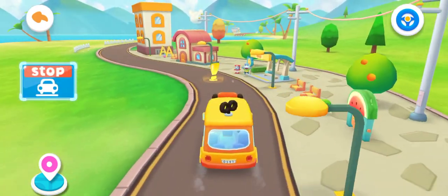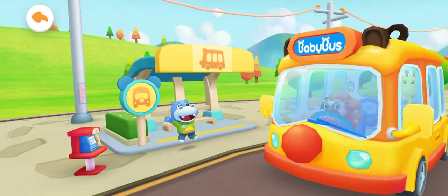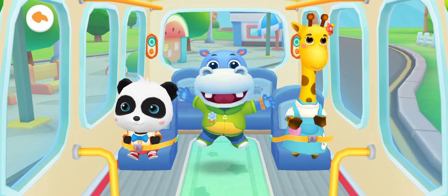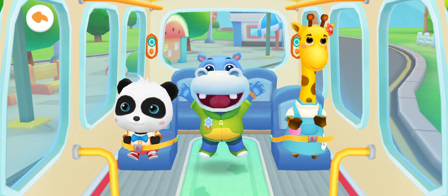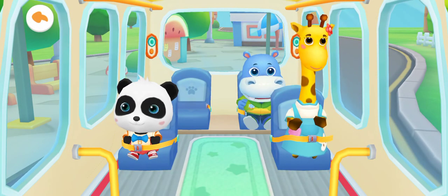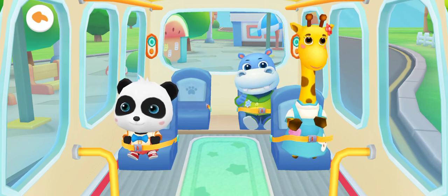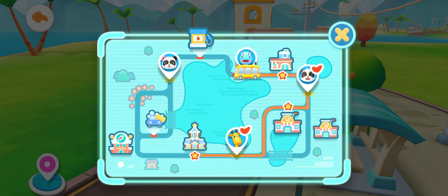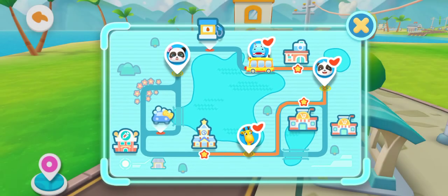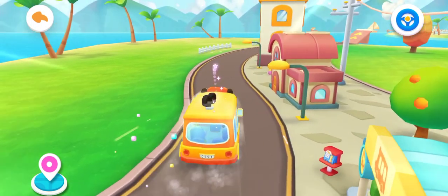Hi, baby bus! Hi, Hank! Get on the bus! Where should I sit? Fasten your seatbelt! Thank you! Hank is on the bus! Let's go! We're going to pick up another friend!